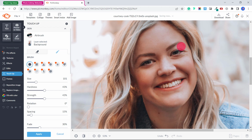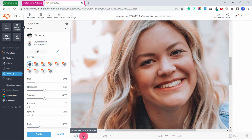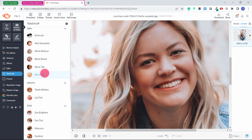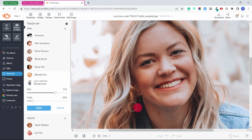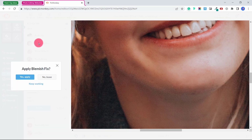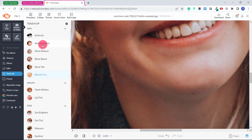And as you're doing this, if at any point you want to compare it to the original image, you can click here, just hold to see the before and after. So once you're finished playing around with this, you can always do more later. You're just going to click apply. We also have blemish fix as well, so you can click on that, any blemishes you want to get rid of or any moles, and you can just zoom up and just go over any blemishes that you want. And then you can click on apply.